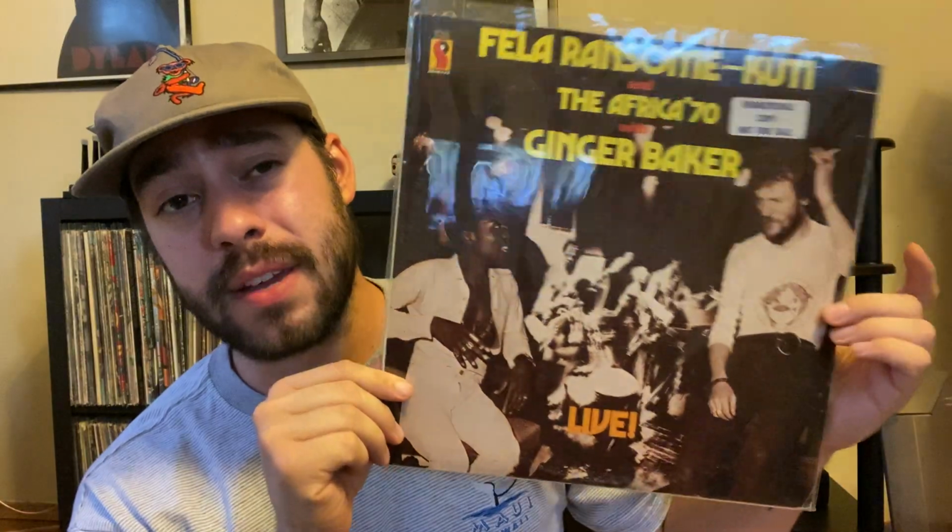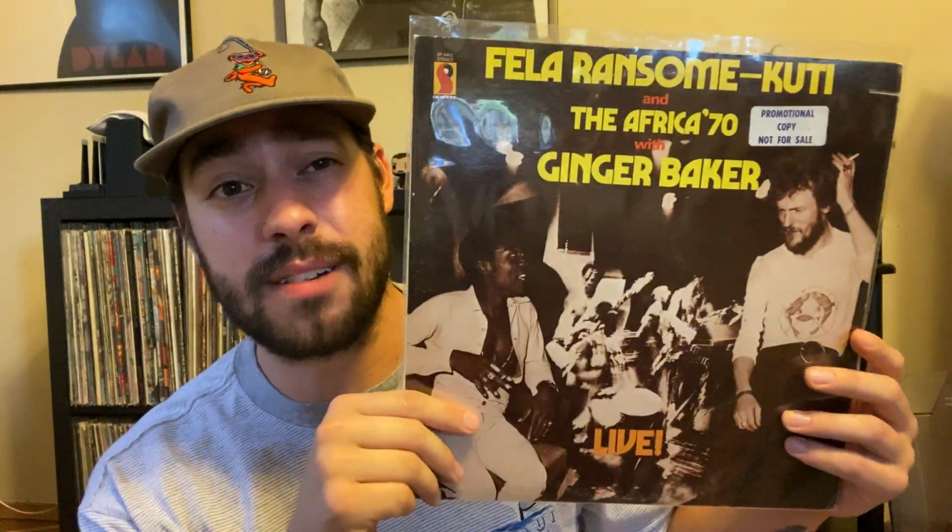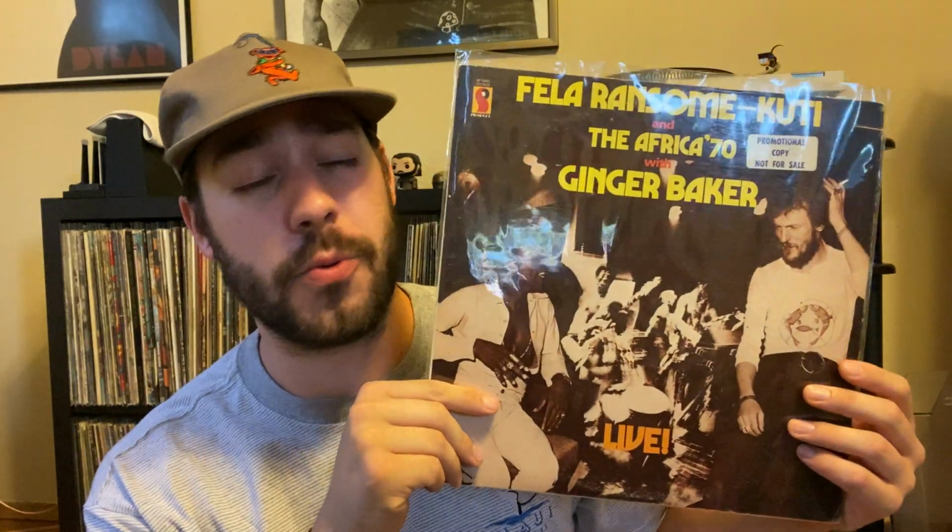Now, this next one is an album I had been looking for quite some time, and I finally found a copy. I know this just got reissued, I think, earlier this year, maybe end of last year, I don't quite remember. But that is Fela Ransome Kuti and the Africa 70 with Ginger Baker. Original US pressing on Signpost. Possibly a promo. Who knows? Killer album. Straight up. Funky as hell. Groovy. Intense. Got it all. This album has got you covered in that realm. Love it to death. So happy I finally have an original copy of this. Killer.